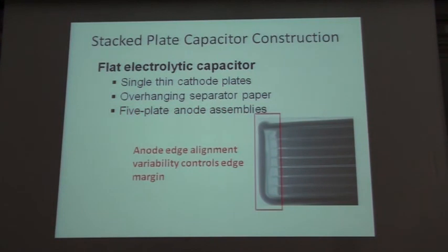It's important that you stack this precisely, repeatedly. For one thing, it determines how much of a gap you need to the case, which is just wasted volume. And for the other thing, you really can't have the cathode and anode touching, or it'll short catastrophically.